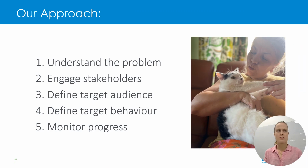So to recap our approach, first we need to understand the problem. What is contributing to the population of unowned cats in your area? Second, engage all of the stakeholders, especially the ones who can remove some of those barriers to getting those cats neutered. Number 3, we want to define who is our target audience, whose behaviour do we want to change. Number 4, we need to clearly define what exactly we want them to do. And then number 5, we need to monitor our progress to see if things are working, or if we need to see what needs to change.